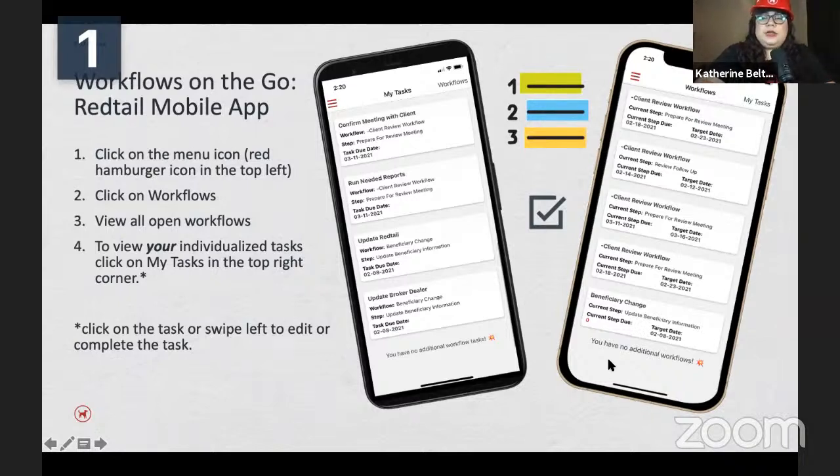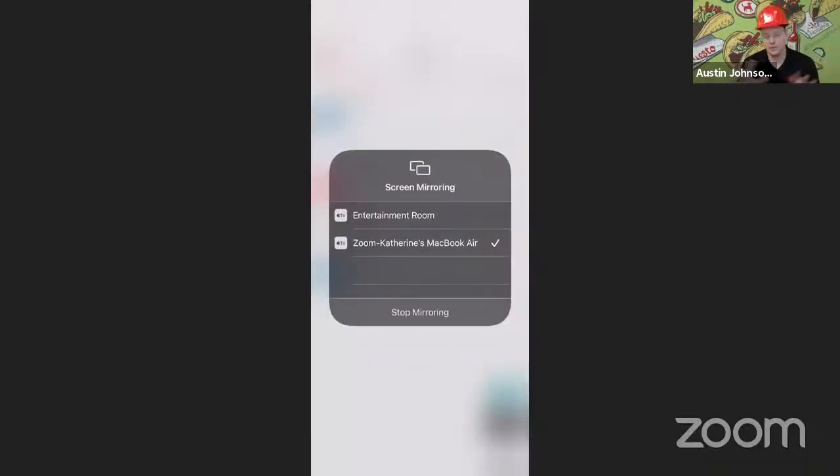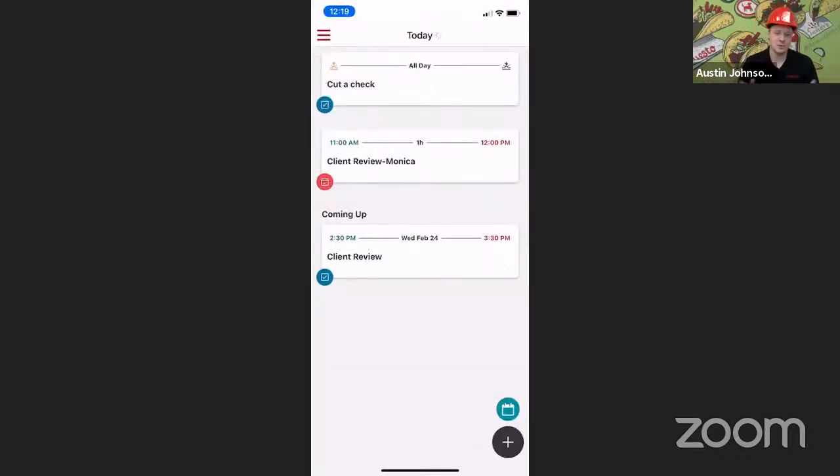So I'm going to go ahead and see if I can get my phone to share here, so that way we can see what it looks like. Give it a second here. While she's doing that, I'll let you know my favorite part about the mobile app. It's completely free. All you need is a Redtail subscription and you can download that mobile app. It's available on Google Play. It's available on the Apple App Store. Just look for the red dog with the white background, search Redtail CRM, and you'll find it. And this is your CRM in your pocket. Exactly.